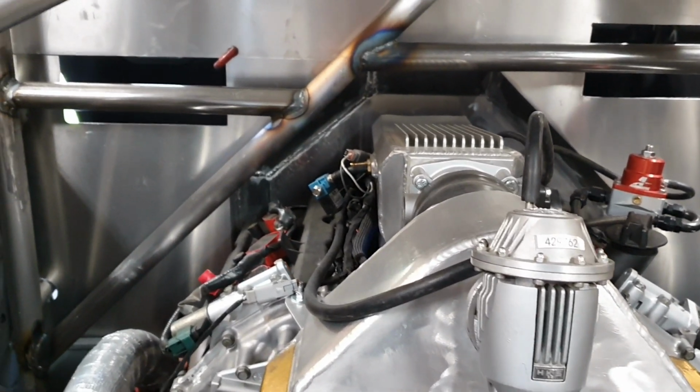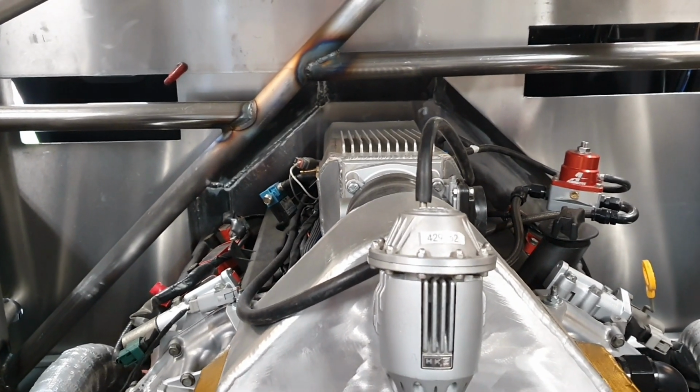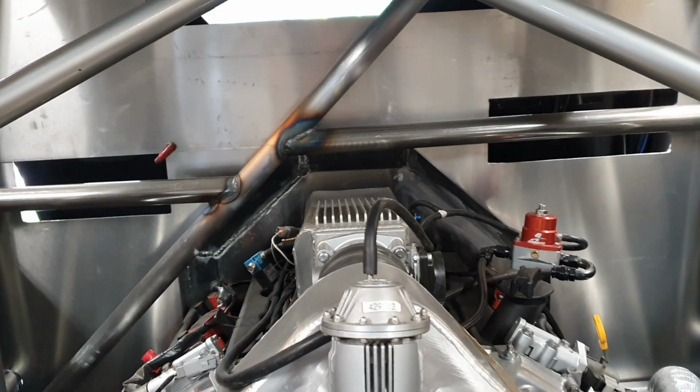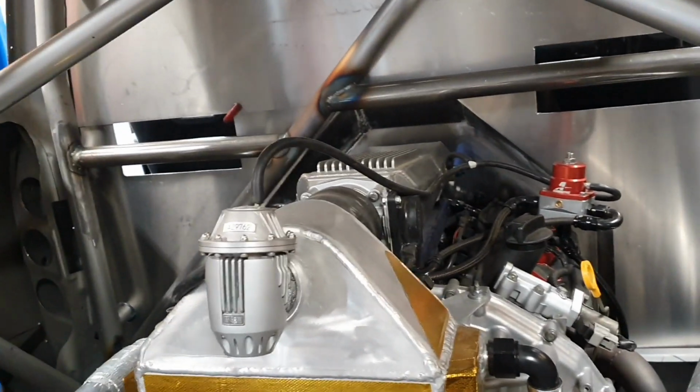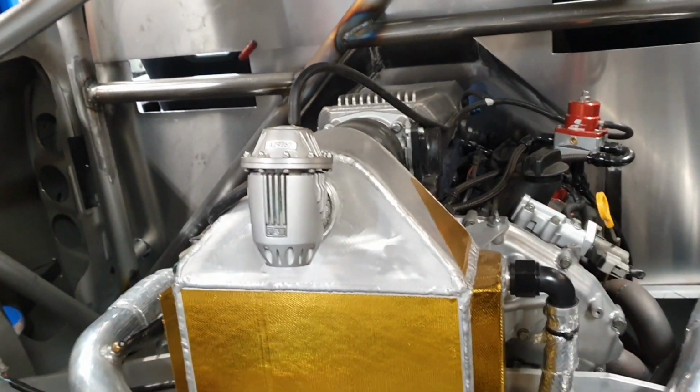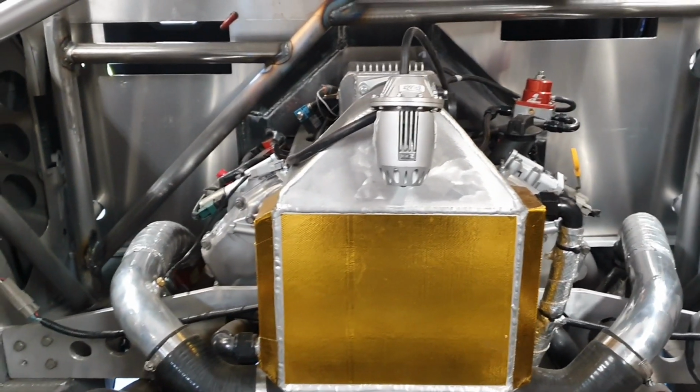Good. Now we can do something with that plenum. Yay. Well, we've got to finish this all off. I'm not going to start on the plenum until everything else is finished. Otherwise, if we run out of time, at least we can run it with this one as it is. And deal with it later.